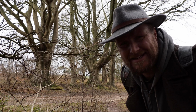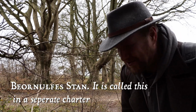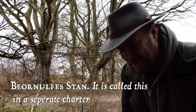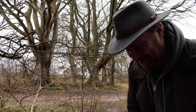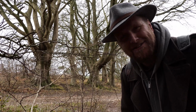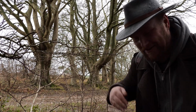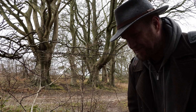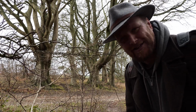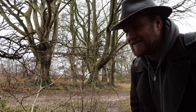We're coming to the edge of the woodland now. I couldn't find the stone, Bearnulf's stone. Unfortunately, it would have been nice, because I went from public land, the old Forestry Commission land, to private land, just as I wanted to head off piste. If there are any local people who know, I think it's where the three parishes join up in a sort of Y shape. There should be a stone at that point. If you're local, please give me a message. Let me know if you've seen a stone there. That'll be Bearnulf's stone there.